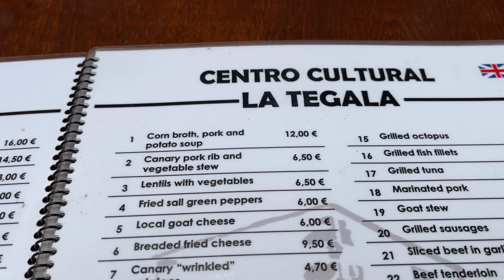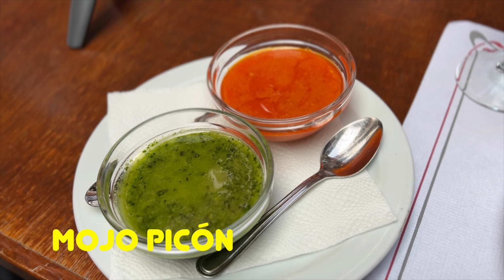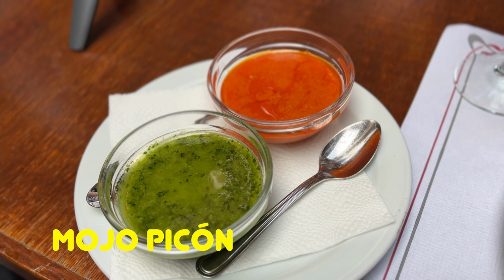Now, even though the starters haven't arrived yet, we've been given these sauces, these mojos as they're called here in the Canary Islands. Mojo picon, we've got a green one, we've got a red one, and the colours, as I said, absolutely fantastic, and I reckon they taste good too. Washing it down today with water because I am the designated driver.